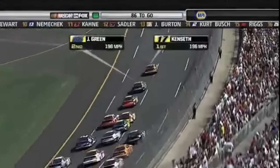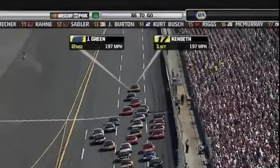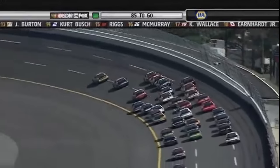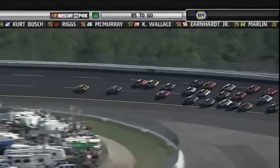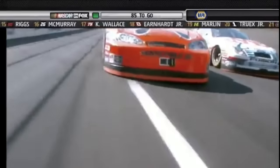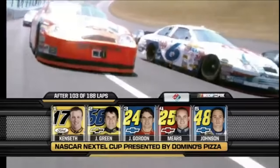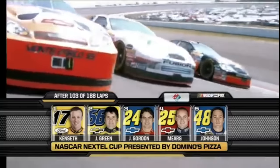And we've been talking about Kurt Busch, but how about his teammate Ryan Newman in that 12 car? He's been running up near the front of the pack most of the race. Matt Kenseth was 30th 12 laps ago. Now he's the leader. That's how fast things change at Talladega. Love Talladega.